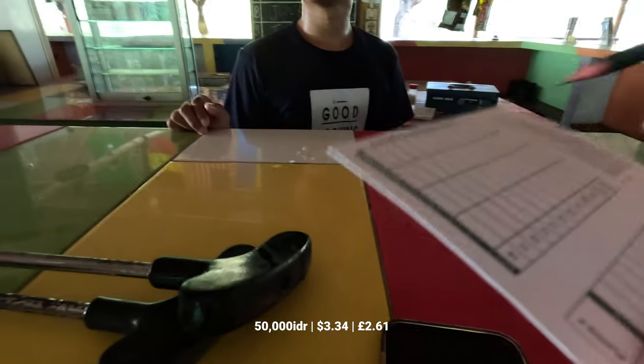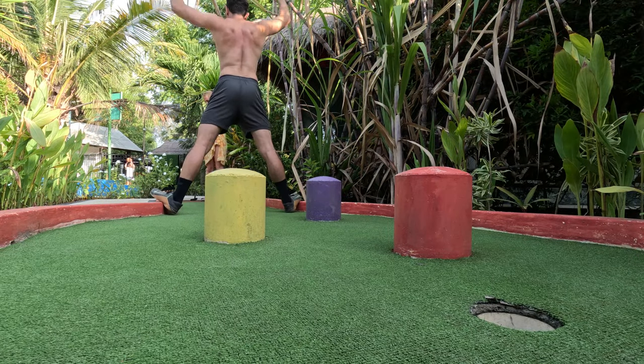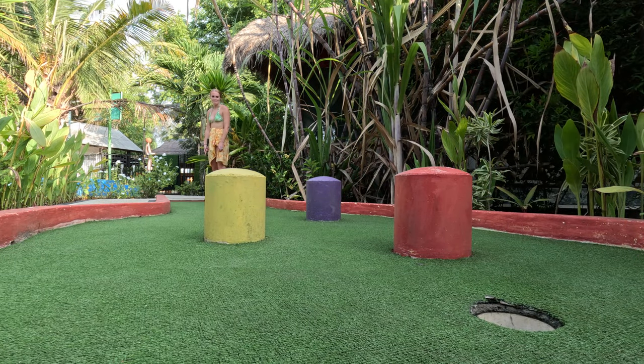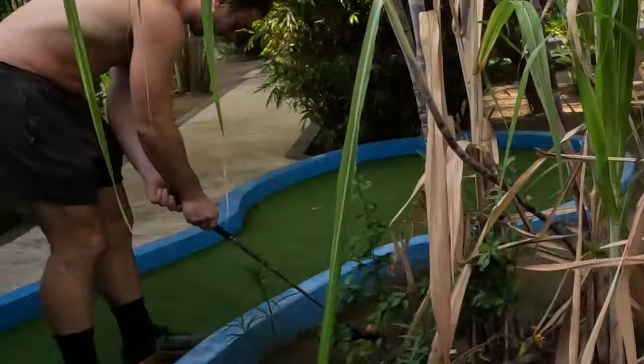Take 4 mini golf is 50 each, yeah? Yeah, okay, yeah. Red. Oh, unlucky. If it goes out, you have to start from the beginning.